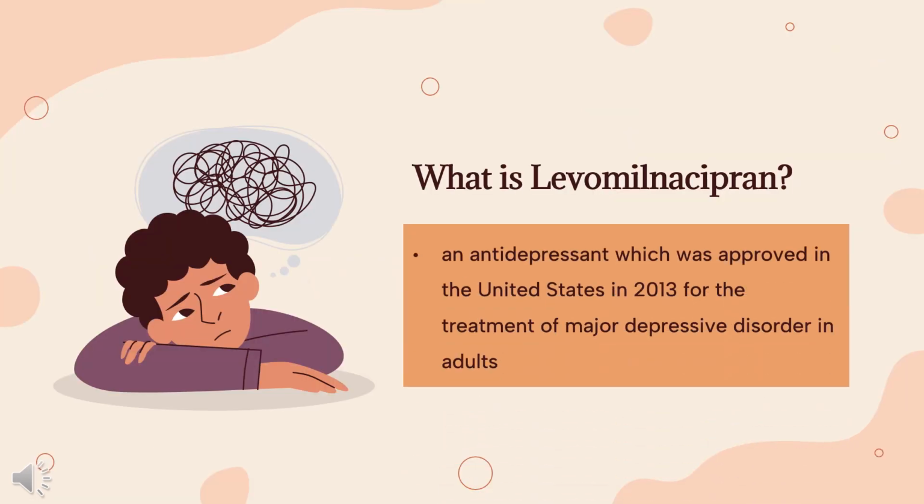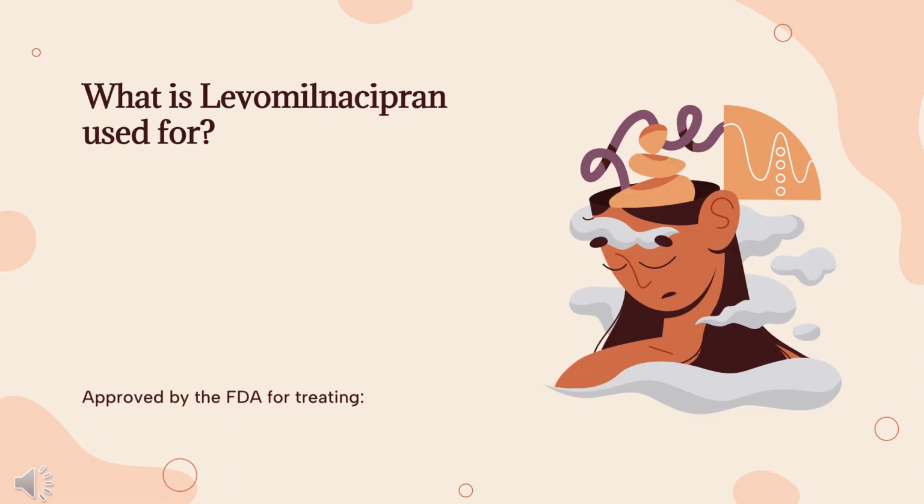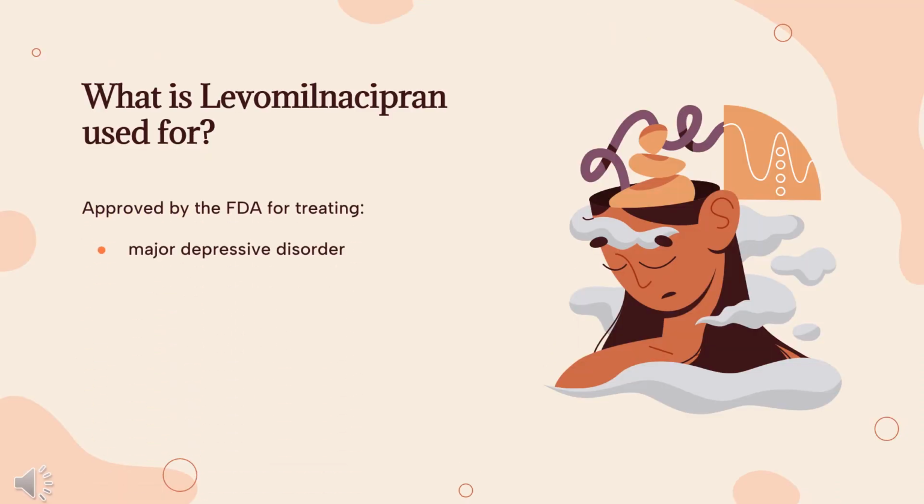What is levomilnacipran? Levomilnacipran is an antidepressant which was approved in the United States in 2013 for the treatment of major depressive disorder in adults. It is the levorotatory enantiomer of milnacipran, and has similar effects and pharmacology, acting as a serotonin, norepinephrine reuptake inhibitor. What is levomilnacipran used for? Levomilnacipran is a serotonin and norepinephrine reuptake inhibitor indicated for the treatment of major depressive disorder, MDD, in adults.